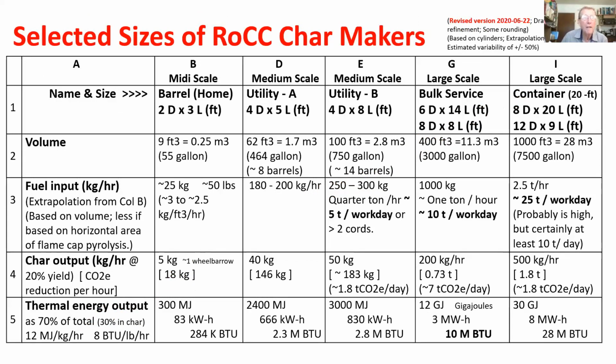Column B in the MIDI scale, that would be the barrel. Columns D and E in the medium size are the utilities of some sizes in there, 4-foot diameter, 6-foot, could be a little bit larger than that. The large scale units would be 6-foot, 8-foot, 12-foot diameters that we could have.